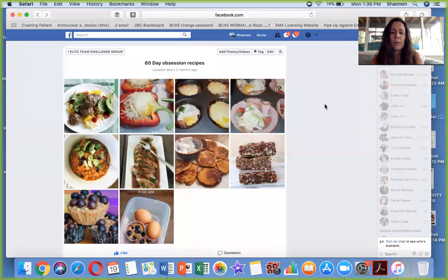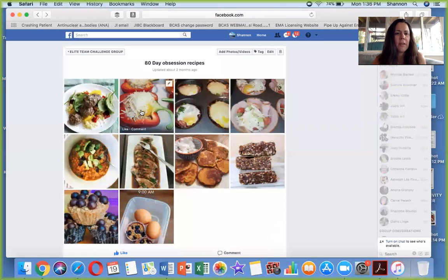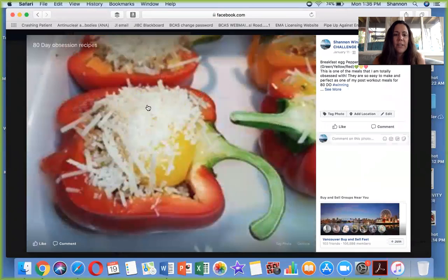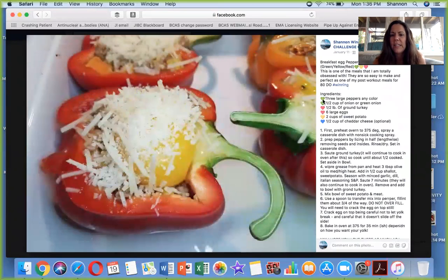I'm not usually somebody who can reheat eggs, but I love them. Oh, that's just a different picture of them that I put in there. You can see here that these pepper cups are really awesome that I made as well. And you can see here, all the little hearts are indicators of your portion control containers. And then it's how to make it right here.